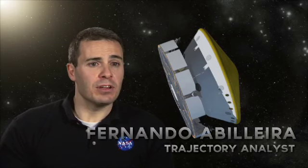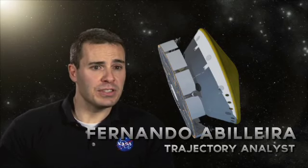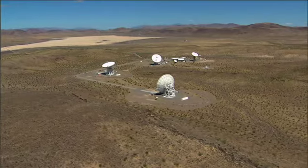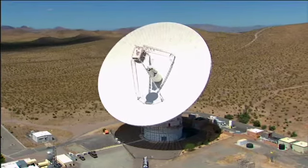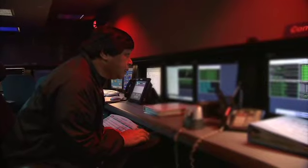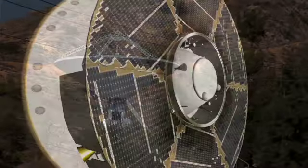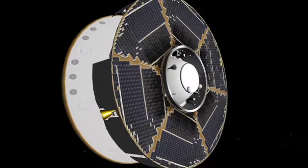Approximately 50 minutes after launch, the spacecraft separates from the upper stage of the launch vehicle. 6 minutes after that, the spacecraft transmitter sends a signal back to Earth, which is received by the tracking stations. Once we receive that signal, we're ready to send our first command up to the spacecraft, and that actually marks the beginning of the cruise phase.